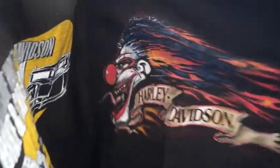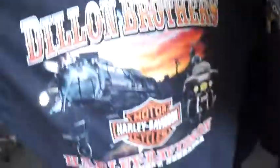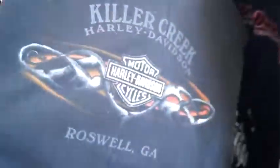I really like this one. It's like the clown with the flames as his weave. Dude, then you got the trains on the back. Sick as hell. And then I also really like this muscle one. Again, it got the clown on deck, Harley Wild.